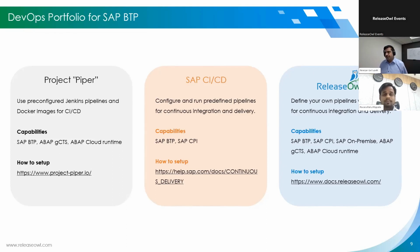You can connect your accounts, set up your transport route, and then from Business Application Studio, you can upload the transport into this CI/CD service, which has the landscape defined, and it will take care of deploying those, or releasing or importing those transports into various accounts.